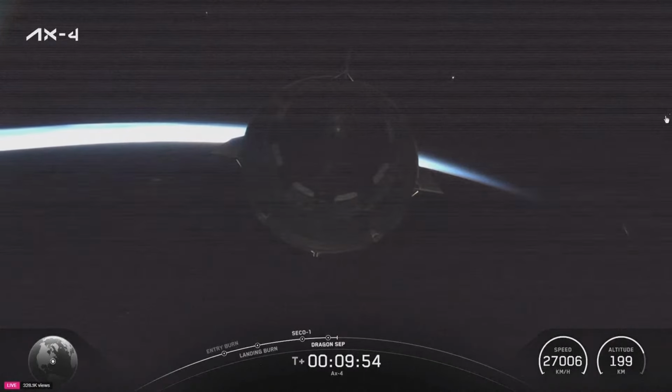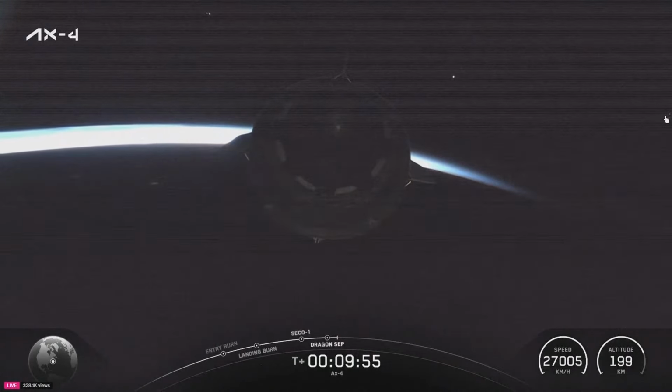Launch escape system disarmed. 10 minutes into flight.